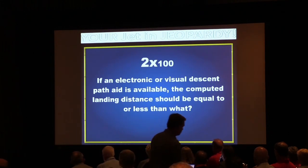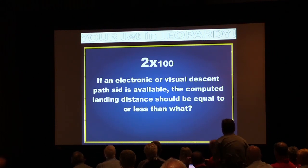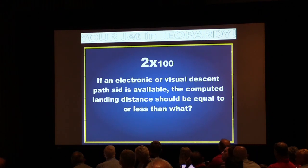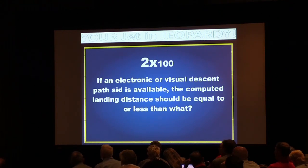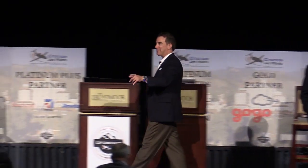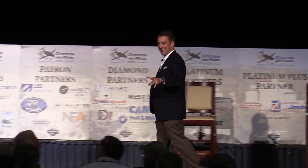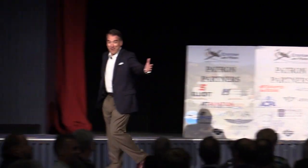If an electronic or visual descent path aid is available, the computing landing distance should be equal to or less than what? This is all coming out of our CJP SOPs. You guys have 5 seconds to get the answer together. All right, Mark, what's Team Mustang's answer? What's Team G3000? 60% of the runway. All right, Team Mustang, electronic visual descent path is available. What is the answer? 60%. You can all answer the same answer.